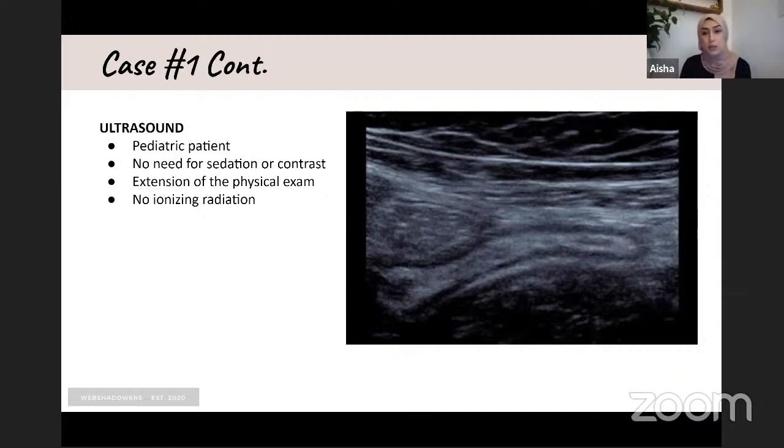Is it tender when the ultrasound tech puts the probe down? Is the patient crying? Is the patient guarding with the probe? And most importantly, in this patient population, pediatric patient population, ultrasound does not use ionizing radiation. And that's something that we keep in mind as radiologists. If we do not have to irradiate a patient, we won't.